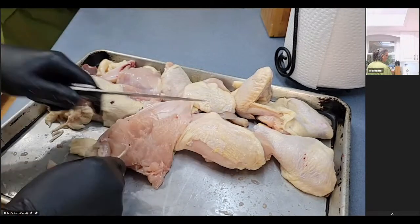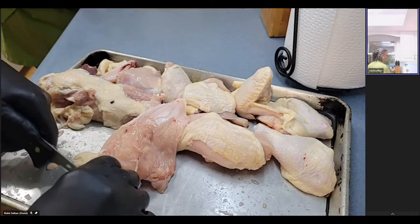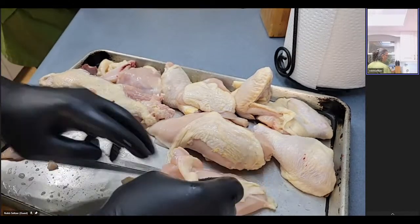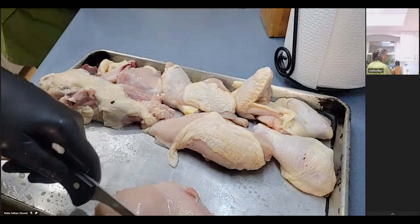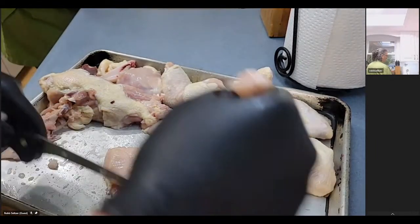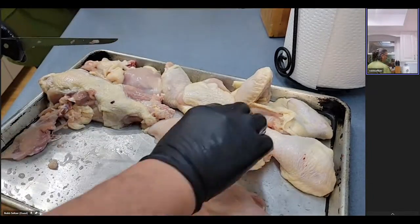See, this is that wishbone I was talking about. That's the one side of the wishbone. There we go. I now have a boneless breast. I now have a boneless, skinless chicken breast. Just like in the grocery store. Look at that beauty, okay?